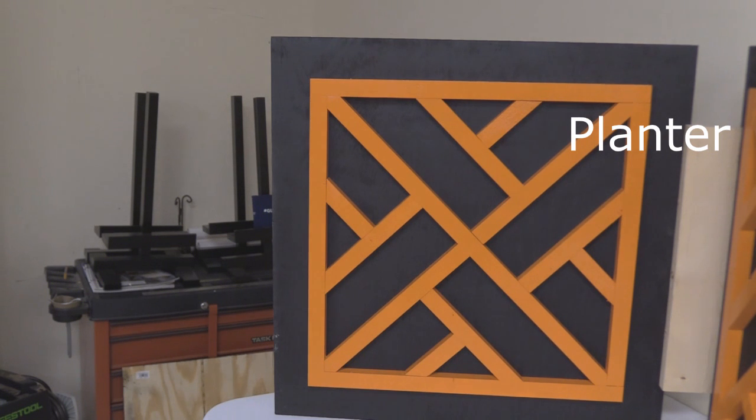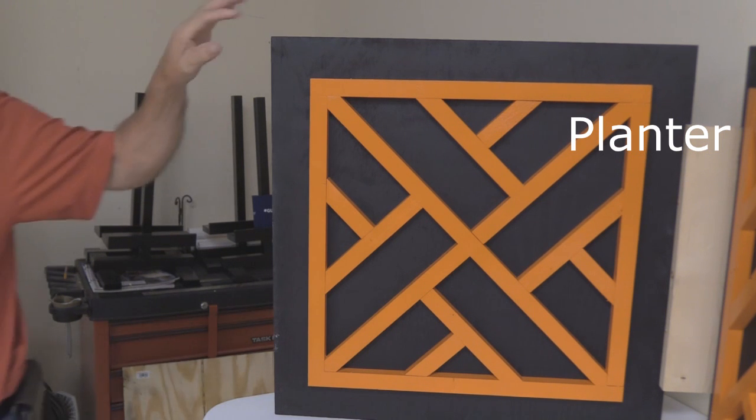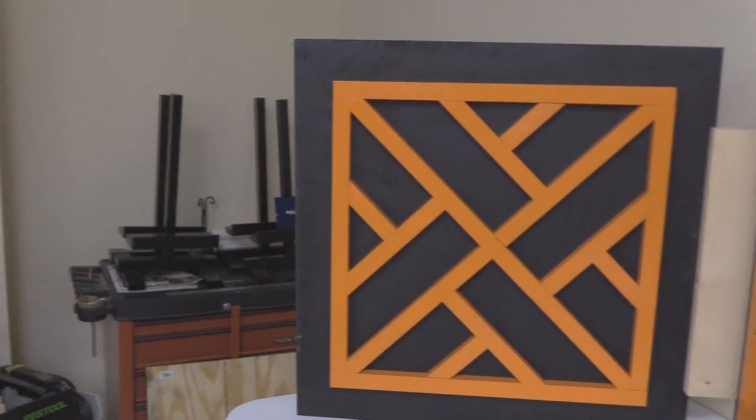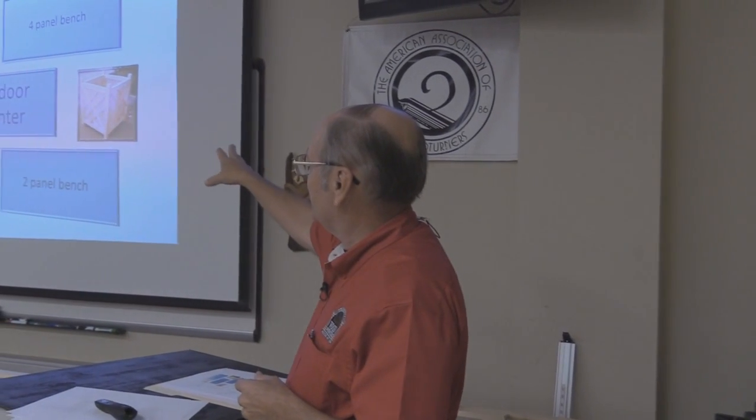My wife saw what I was doing, and she says, oh, well, are you going to make the whole planter? Because I've got the other two panels. I said, well, I guess I could. And, of course, now since it's orange, I guess I got a time schedule to meet, like in 2 days, finish putting this together. But I just thought, also being able to show it off there, the color contrast and everything. But I got the idea for that from this picture here on the outdoor planter.